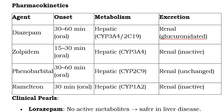Okay, let's pivot slightly to pharmacokinetics, how the body handles these drugs. The source has a helpful table. It does. It outlines onset, metabolism, excretion. Let's take diazepam again. Oral onset, about 30 to 60 minutes. Metabolism is mainly hepatic, in the liver, using those cytochrome P450 enzymes, specifically CYP3A4 and 2C19. Breaking it down into metabolites, which are then made more water-soluble through glucuronidation and then excreted mostly by the kidneys. Got it.